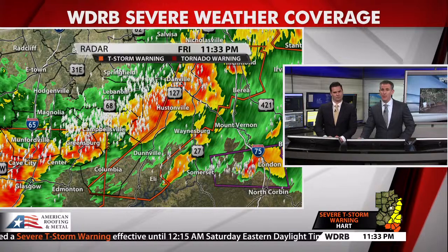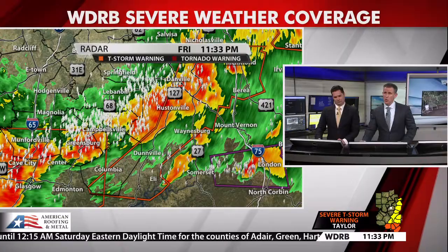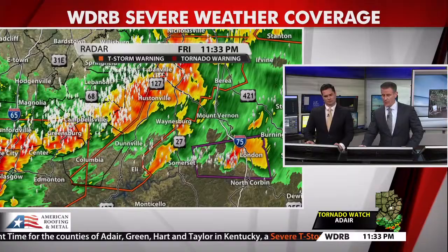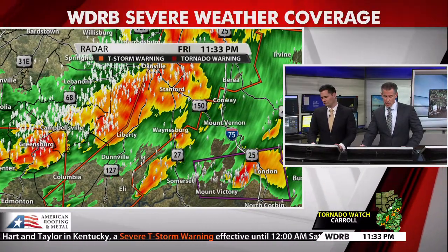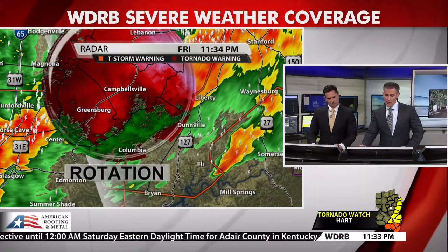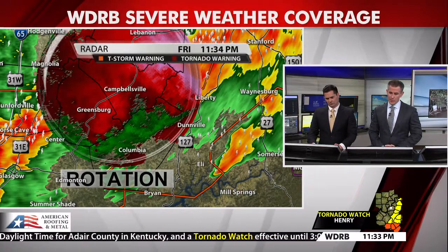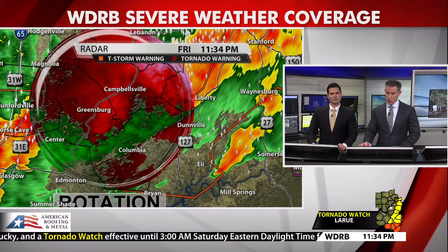So here's what we have ongoing right now. Severe thunderstorm warnings are now not in effect for most of our area. We are now under only a severe thunderstorm warning for Hart, Greene, Taylor, and Adair County. These are the only counties left under the severe thunderstorm warnings. That said, these remain the elevated type of warnings, which mean the threat for potentially destructive winds. I'm going to do a scope inside this storm. The worst of the winds are out of Taylor County now. The winds that are near Greensburg and Campbellsville are simply not as strong as what those other winds were.